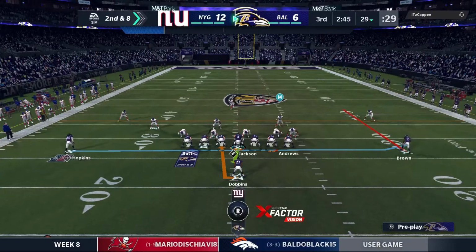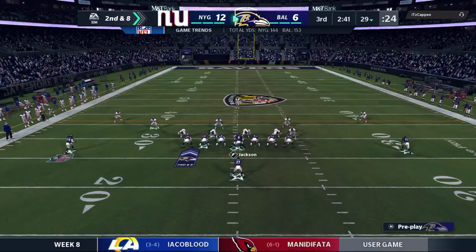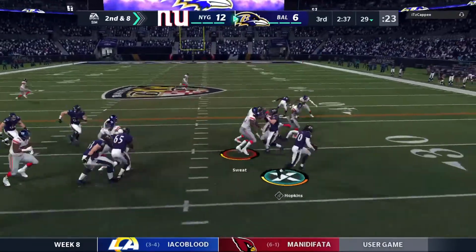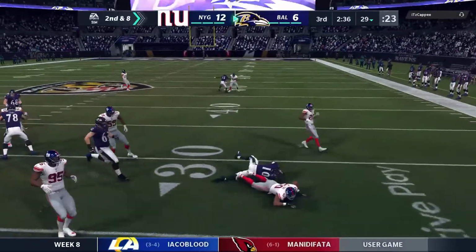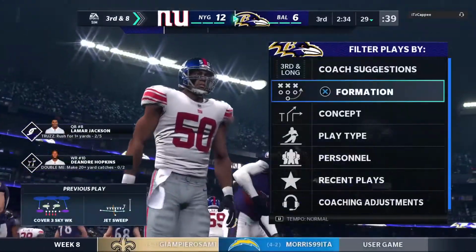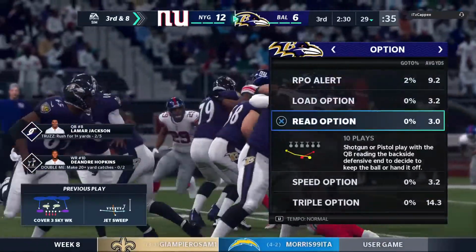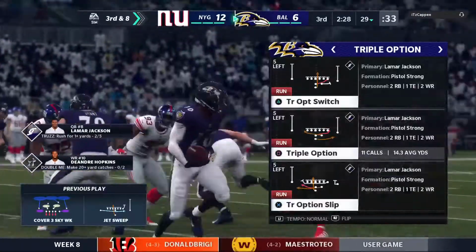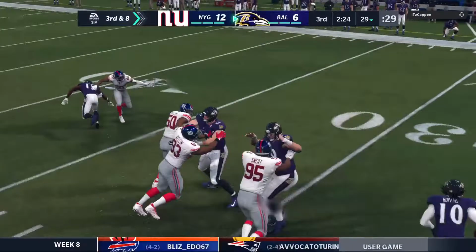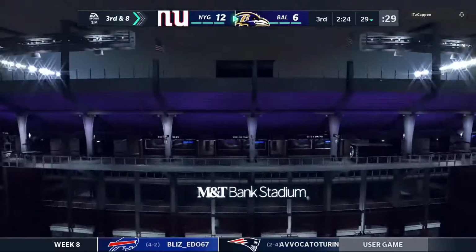There to stop him on the defensive side, Lorenzo Carter. It's 2nd and 8. Going to run the sweep here. This is Hopkins. Looking for a crease, can't find one. Stopped at the line of scrimmage. 2 runs in a row, but only 2 yards to show for it. Nice job there. All 11 guys on defense diagnosing the jet sweep and putting it down.